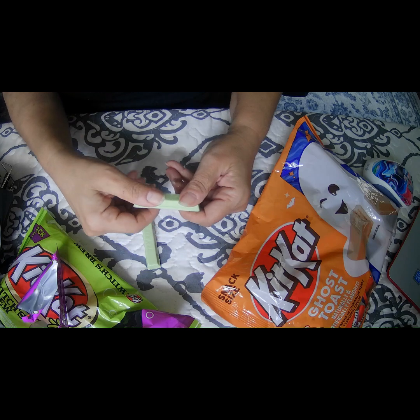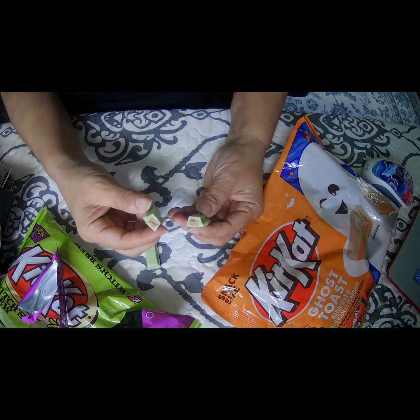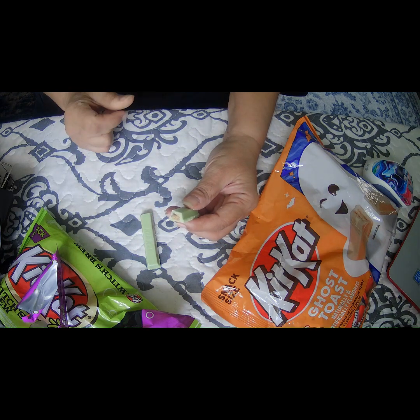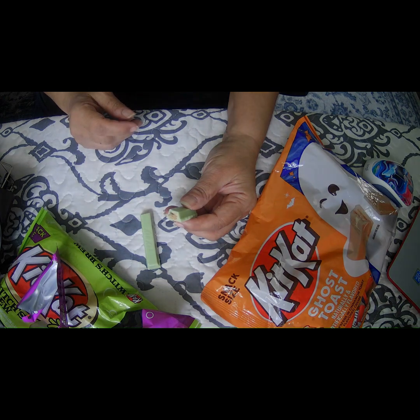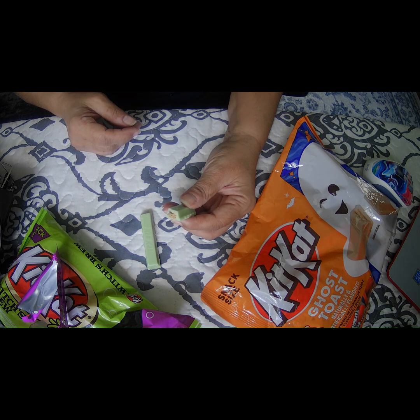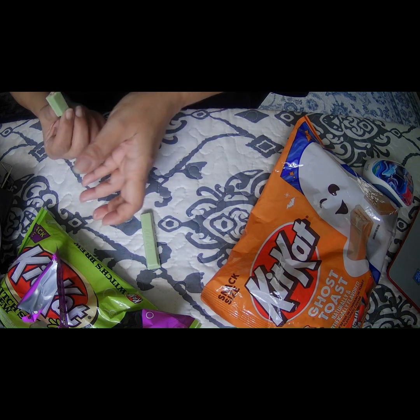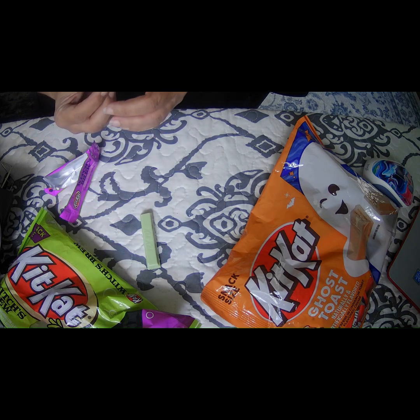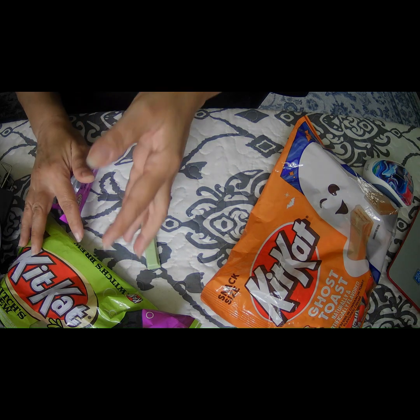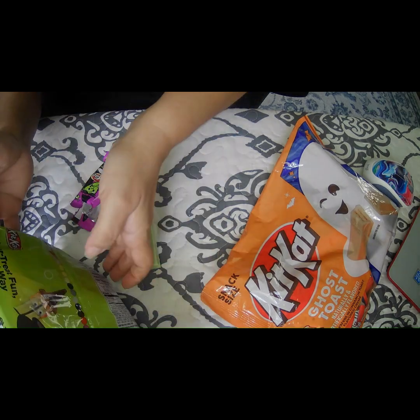Okay. We've got the cookie inside. Let me give it a taste. I'm not sure what this is supposed to taste like, but I like it. Heaven help me, I might eat this whole bag.